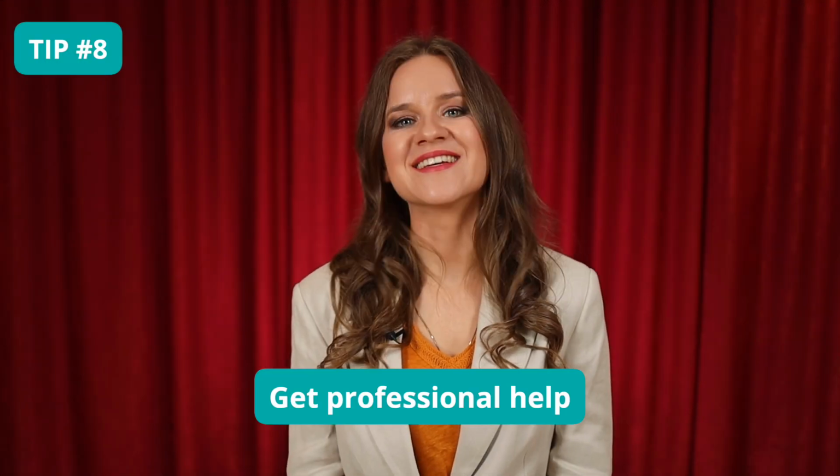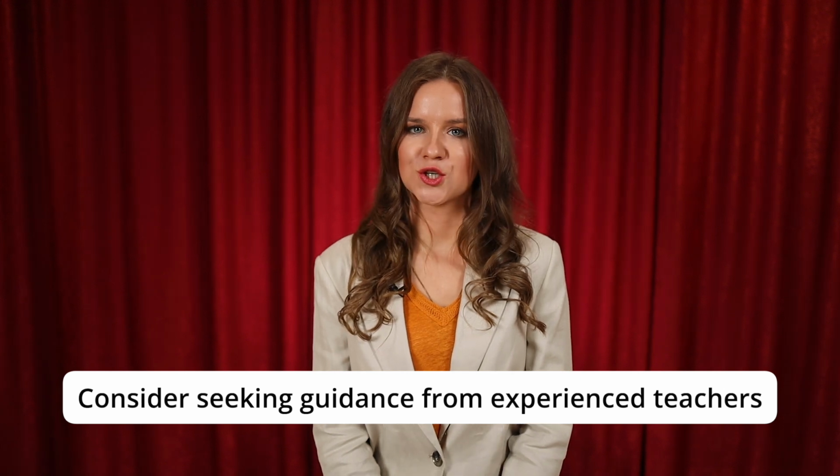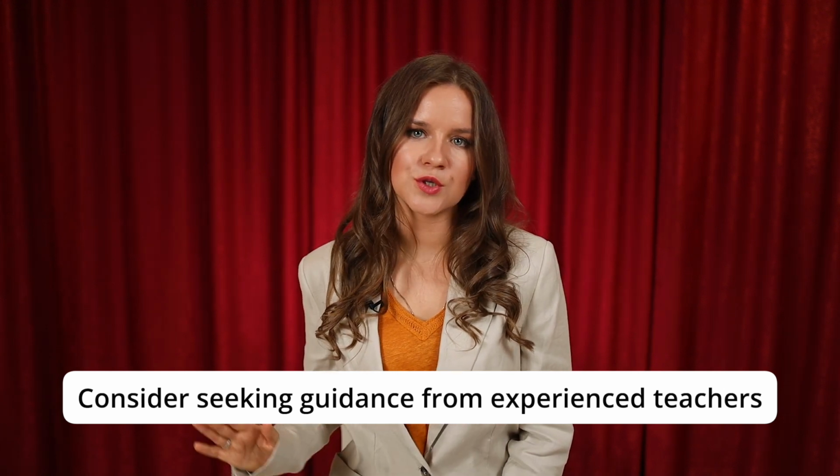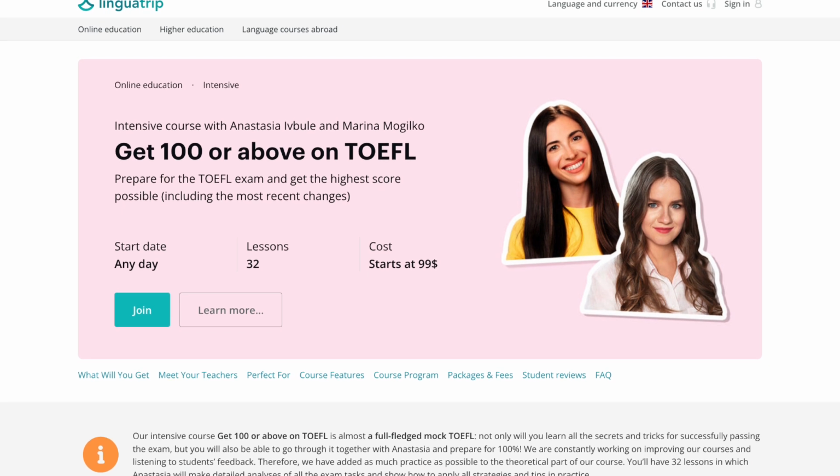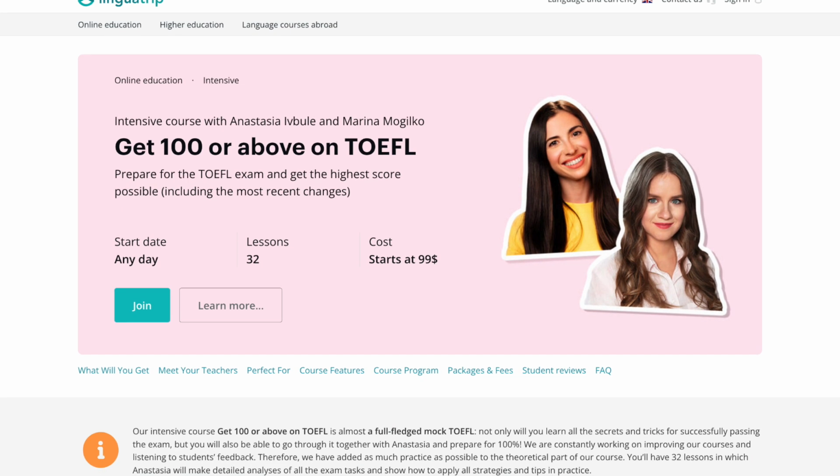Tip number 8, get professional support. Consider seeking guidance from experienced teachers. Whether it's a TOEFL tutor or an English teacher, having someone to guide your studies can be immensely beneficial. You can take our Get 100 Plus on TOEFL course to improve your skills, or use any other professional support out there. The important thing is that you get feedback a little earlier than a few days before the test.